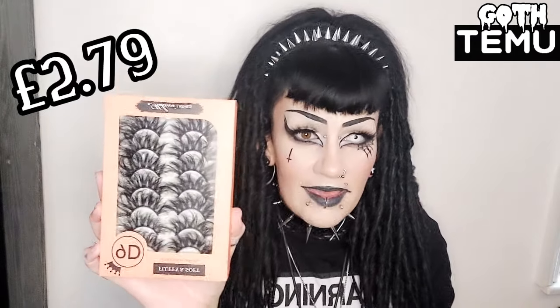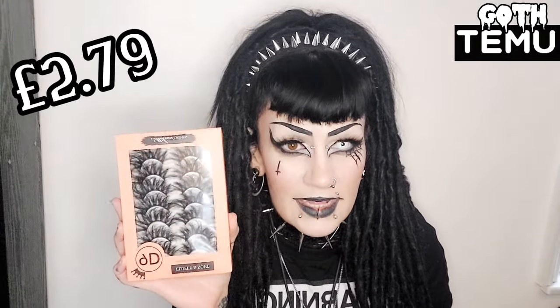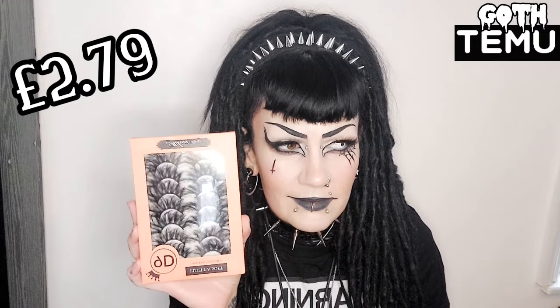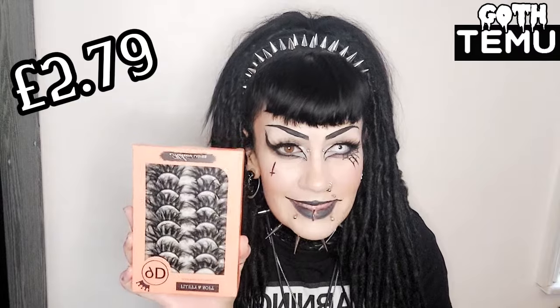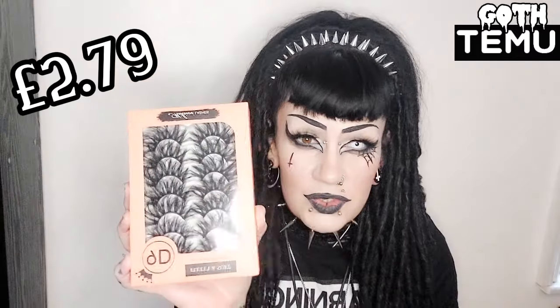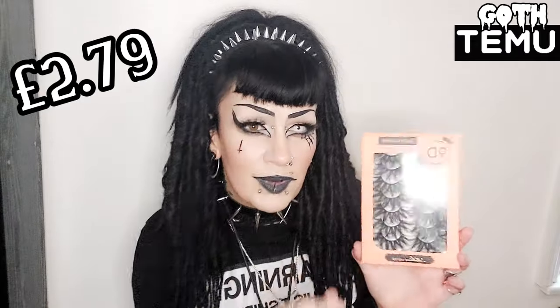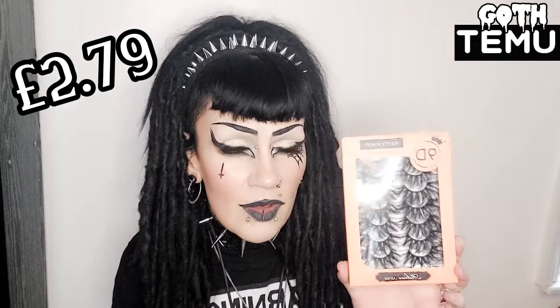So, I wanted to try out some lashes from Temu. I'm very fussy normally with lashes. I like them nice and light. And I wanted some more fluffier, bigger ones to try out, even though they do tickle me like crazy. So, I decided to try these. And I put the price here so you can see how much they cost. But, yeah, I wanted to give them a go.